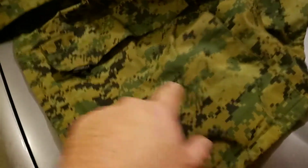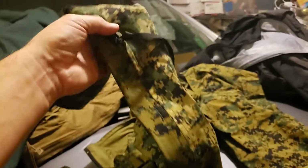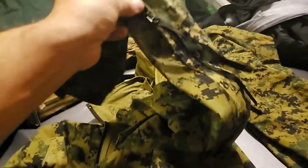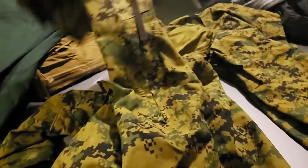Obviously, this has the MARPAT, and then intermittently you can find the globe and anchor and everything on there, and the eagle. But what I like about the Marine ones is they always have pit zips. I even had an Army one before because it was pretty cheap, but I resold it. But you got pit zips throughout this, so you can open this up and ventilate it.